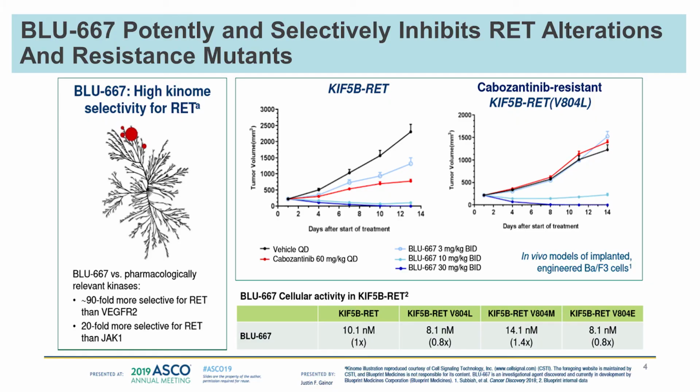First, BLU-667, data just presented by Justin Gainor at this year's ASCO. BLU-667 is a potent and selective inhibitor of RET alterations. Here you have a schematic representation of the kinome, all the tyrosine kinase families known to us. And as you can see here, BLU-667 is a highly selective inhibitor of RET with very minimal activity, the smaller dots, on other tyrosine kinases such as VEGFR and JAK1.